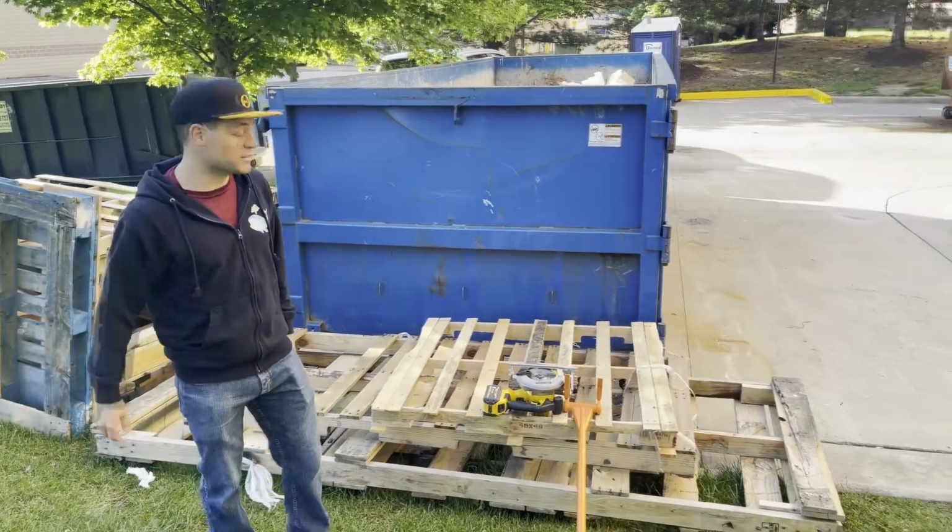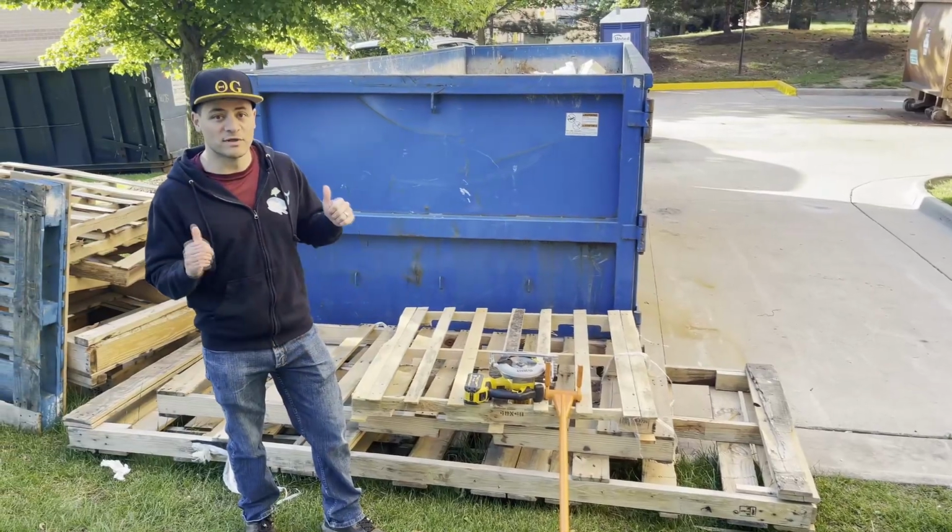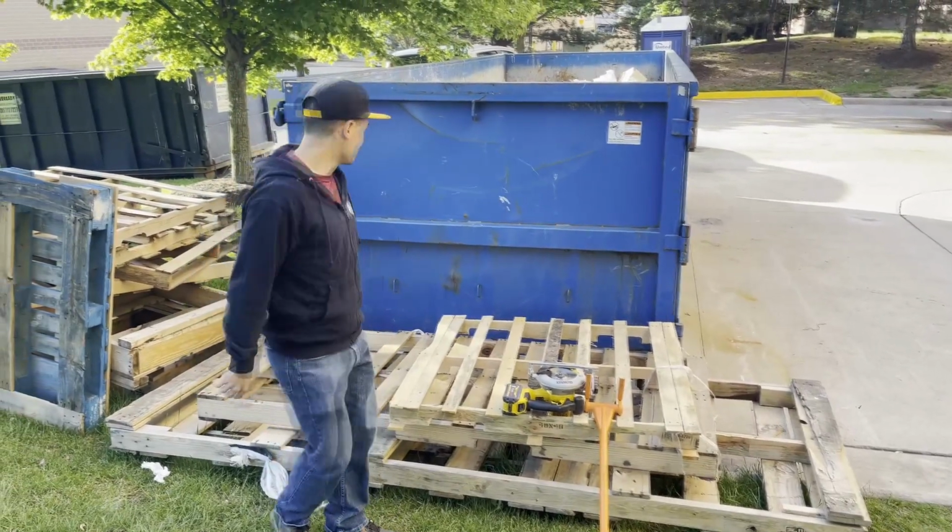Now we can't carry everything with us, so we're gonna use some of these tools here to rip apart the pallets on the spot and bring them back with us so that we can pack more in. All right, let's get in there.